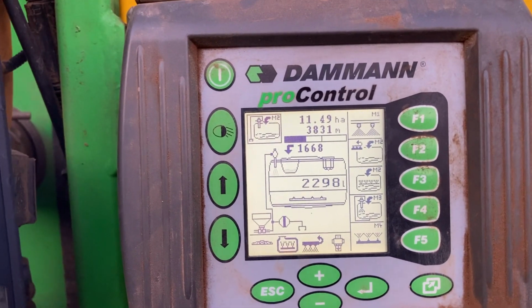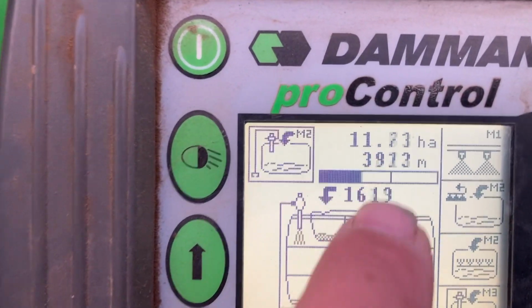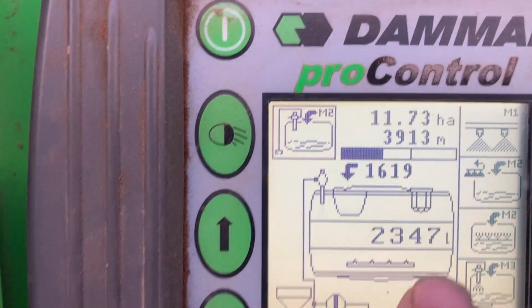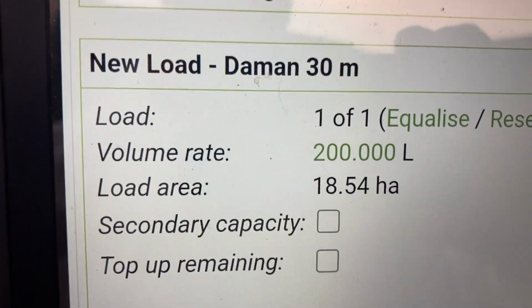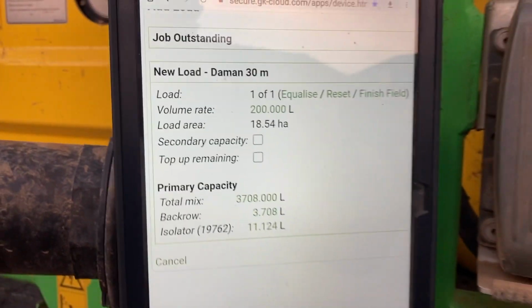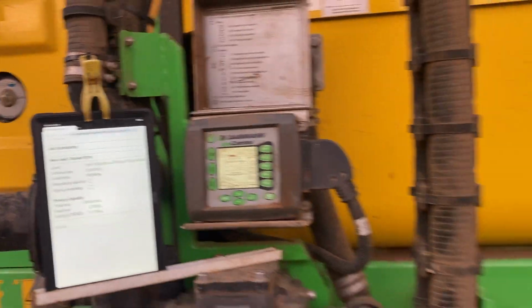Always more to go. Top figure is what we've got to put in. That's what's in the tank at the minute. That's what we can spray at the minute. But we're heading for a total of 18.5 hectares at 2 litres a hectare. So yeah, not long, get a bit more watering.